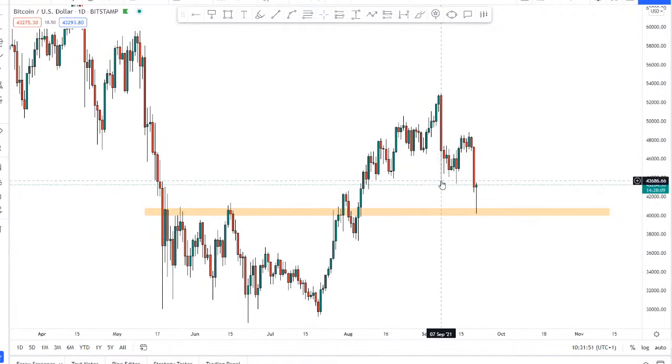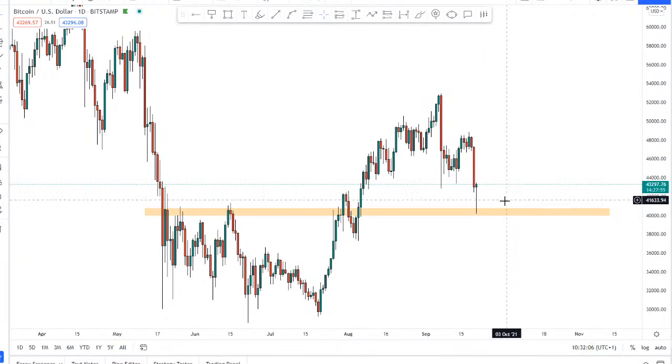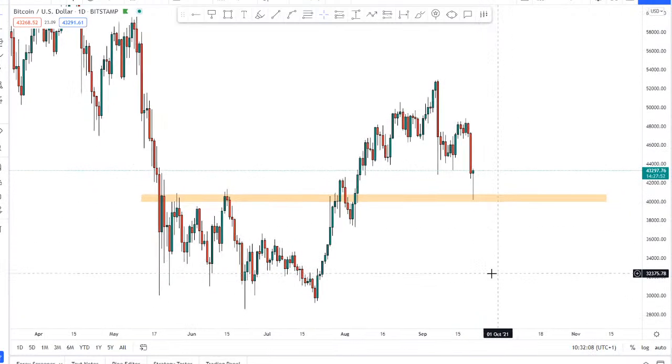So I'll probably wait for tomorrow to make a better bias for Bitcoin. But yeah, it is looking bearish, and if you are looking for buys, I probably wouldn't get in too early, maybe wait for the next daily candle to close. But yeah, if we can hold this, then Bitcoin does look good for some upside. If not, we could be pushing back down to the 30k mark if we can break through and hold that as resistance.